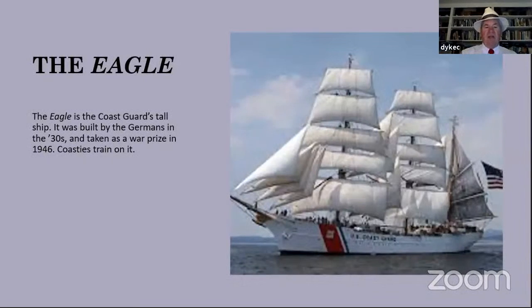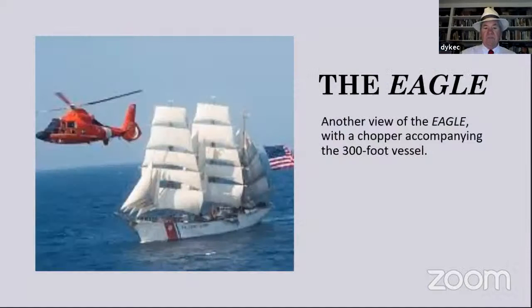Here is one of the great sights of New England. This is a picture of the Eagle. It's a tall ship built by the Germans in the 30s, taken as a war prize in 1946. And the Coast Guard uses this vessel to train cadets and young people on how to navigate by the stars and how to handle a ship in the wind.